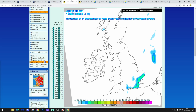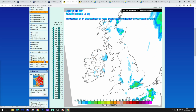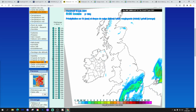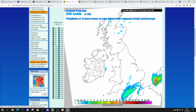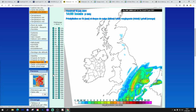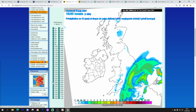So let's have a look at some model data then. We'll start off with WRF, a high-res model from meteociel.fr. So at the moment we've got showers through the Midlands, southeast England. Many of those are quite heavy, maybe with a rumble of thunder. They'll start to ease down though through the course of the night. And then later in the night towards morning and breakfast time, we'll find heavier rain beginning to gather across the far southeastern corner of the country. That rain becoming really heavy through the afternoon as it pushes northwards and eastwards. So very wet through the Midlands, central, southern and southeastern England.